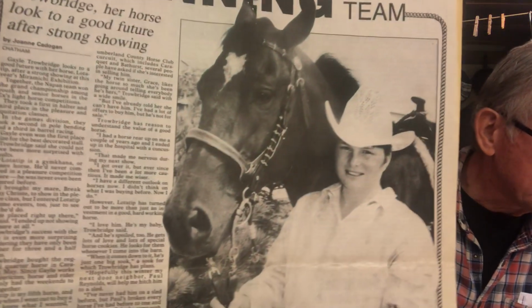Gail Trowbridge with her horse, Loda Tip. That's a beautiful thing. Gail and Loda Tip right there. And it was, she looks to a good future with her horse, Loda Tip, after a strong showing at this year's Miramichi exhibition. Right on, Raj. Thanks for sharing. Right out of Napan.